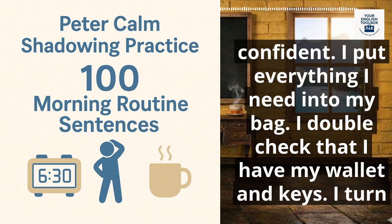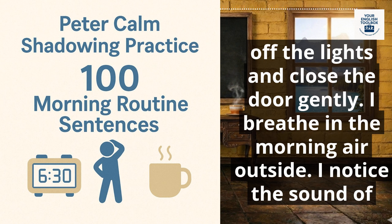I put everything I need into my bag. I double-check that I have my wallet and keys. I turn off the lights and close the door gently. I breathe in the morning air outside.